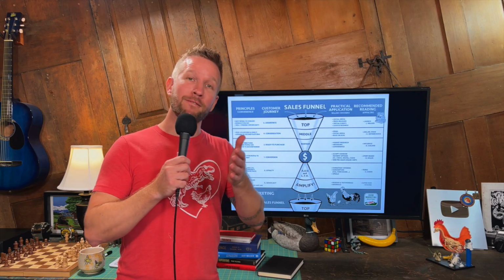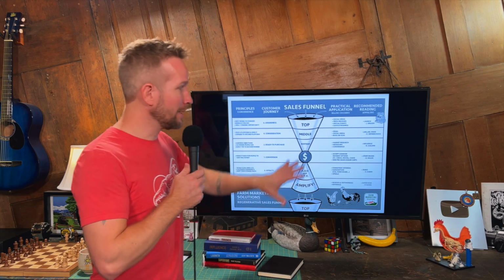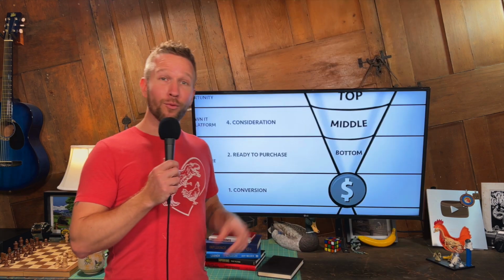So let's talk about finding your first farm customers. How do you find your first farm customers? We're in our sales funnel. We just talked about conversion in step 1. Now we're in step 2, at the bottom of the funnel in the customer journey: ready to purchase.